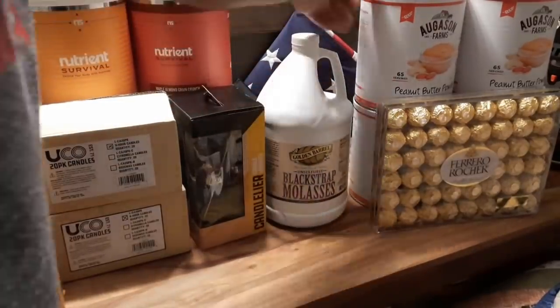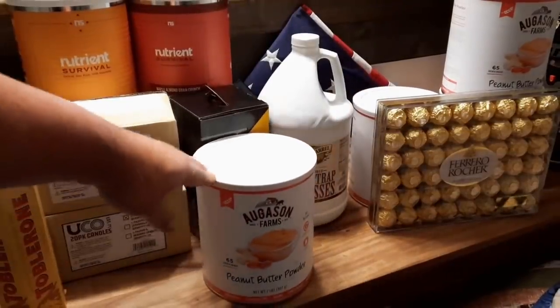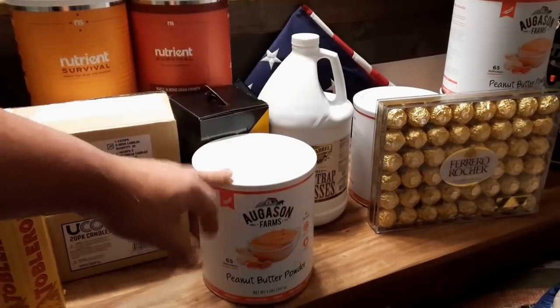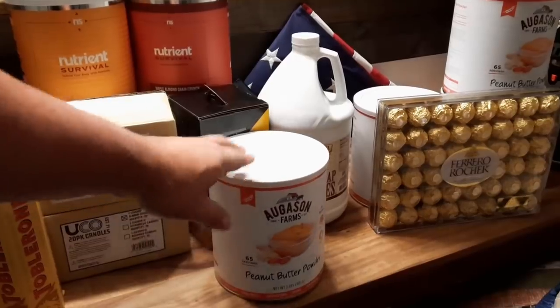Now, most of you know that I purchased some of the Oxen Farms peanut butter powder. I think Amazon still has it, but not on sale like it was when we purchased it. I think it was less than $12 or less than $13 for a number 10 jar.